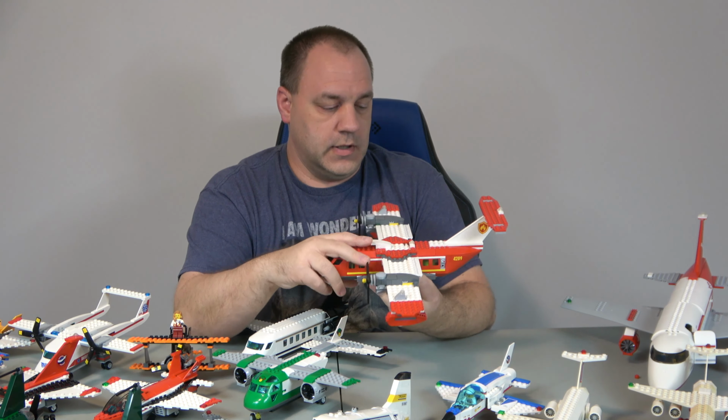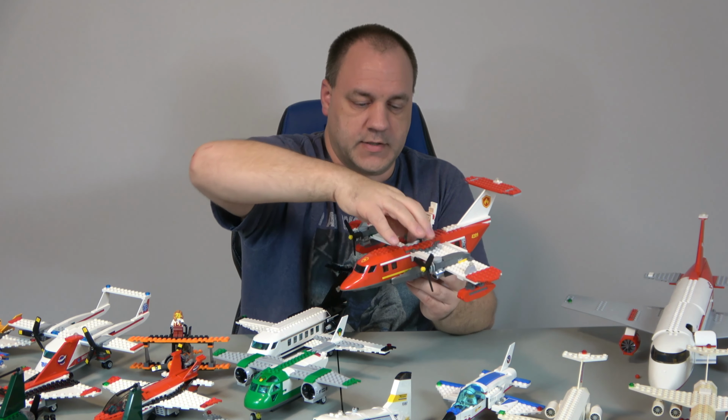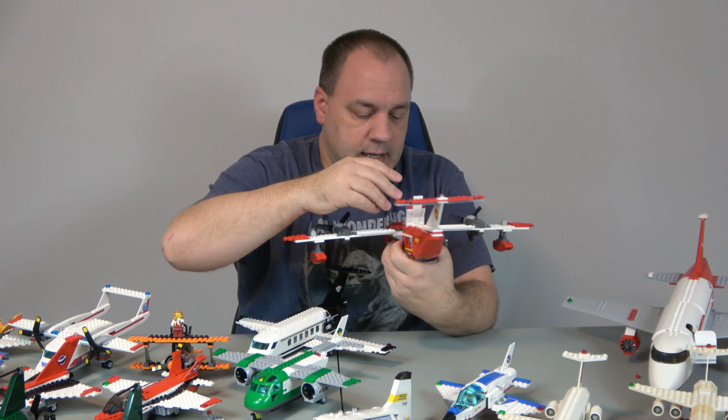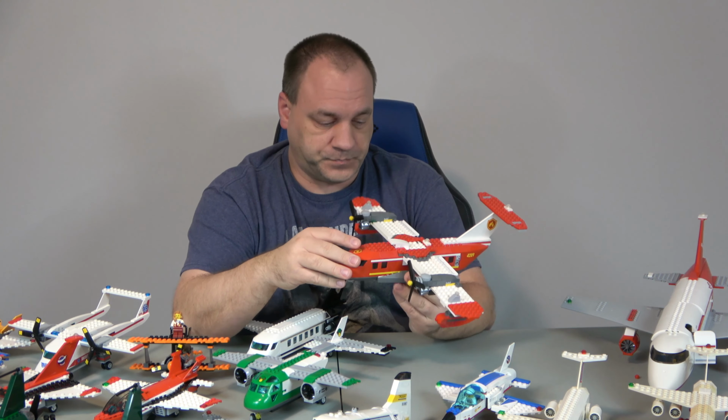It has a compartment here, and Lego only gave like 6 little water, these trans clear blue bricks. Yeah, I gave you a few. I filled mine with as many as I can, and it's got about 30 in there. It can fit 10 more, I just don't have them.